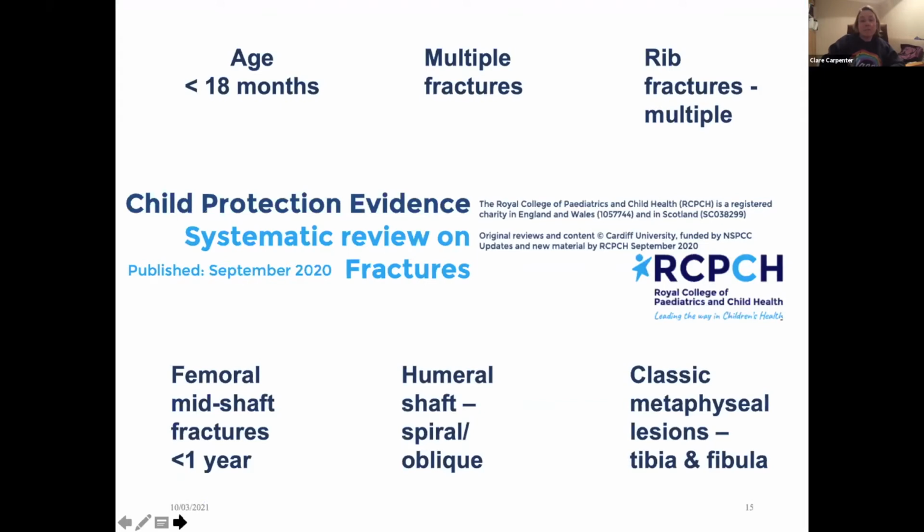And luckily for me, Cardiff University have got a fairly active child protection department. They've written a Cochrane systematic review, and this is on the Royal College of Paediatrics website. It's a follow-on from the previous Cochrane review, and it's a systematic review on all fractures in physical abuse. And the recurring themes, the important aspects of abuse-related fractures are this. They occur mainly in under 18 months old. The presence of multiple fractures in the absence of significant traumatic injury, so that's been involved in an RTA, etc. If there's evidence of multiple fractures, no matter what the pattern of injury, that should heighten your suspicion that this is a child protection issue.